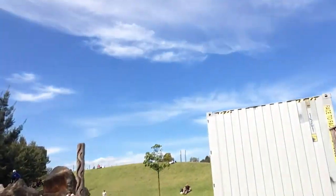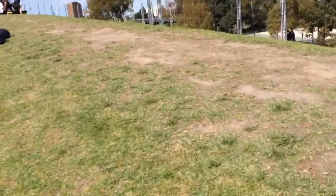Yeah. I'm gonna go up this big hill right there. It's climbing up the mountain. So big. Let's go there. And I'm at the top. Thank goodness. Let's go. Wait, we need to go over there.